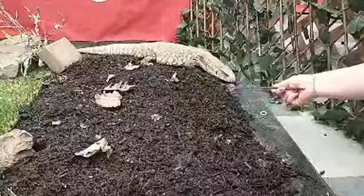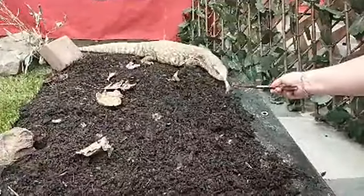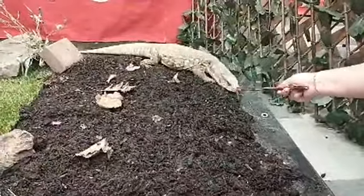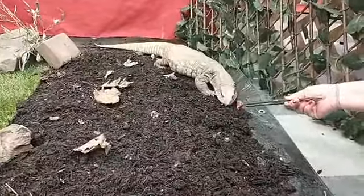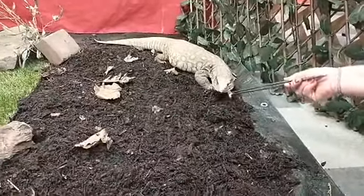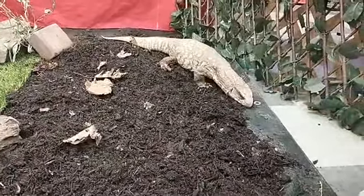You might notice him start flicking that tongue a little bit faster. And what that forked shape helps him to do is to pinpoint where his food might be. So he can kind of wiggle it back and forth and tell which direction that delicious smell is going to come from.